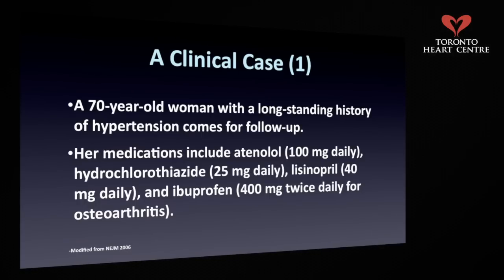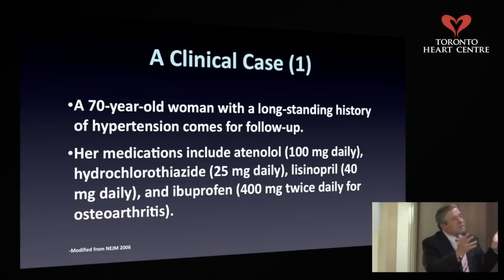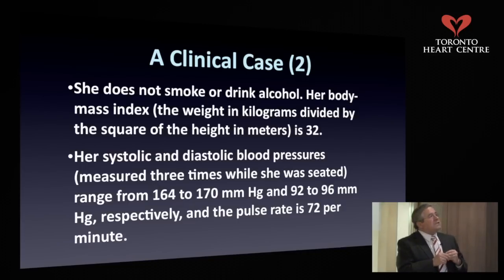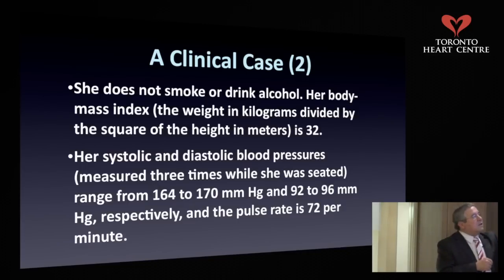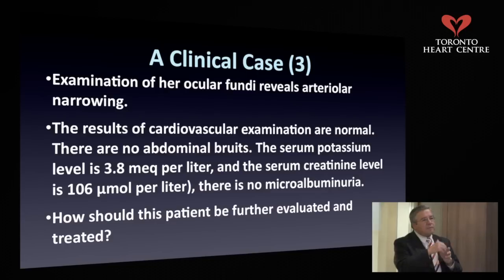So 3 antihypertensives: atenolol at a good dose, hydrochlorothiazide at a good dose, and lisinopril at the maximum dose that we would use for hypertension. She does not smoke, she doesn't drink alcohol, she clearly has a large body mass index. The blood pressure, measured with the proper technique, was between 164 and 170 systolic and 92 to 96 diastolic. The heart rate is 72, so you could say maybe she's not well beta blocked, but we'll talk about that in a minute.